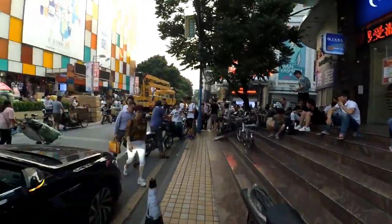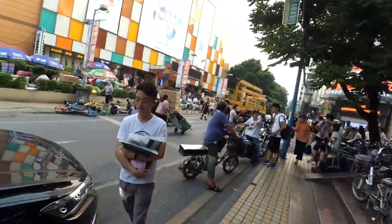So they have these guys on the motorbikes, if you guys can see, that's for after you're done buying, you can take the motorbike, which is like 5 RMB, 10 RMB. They usually will just take you to the metro station, but the metro station is only like 5 minutes away, so you don't really need it. Or maybe they'll take you somewhere else a little bit farther besides the metro station.